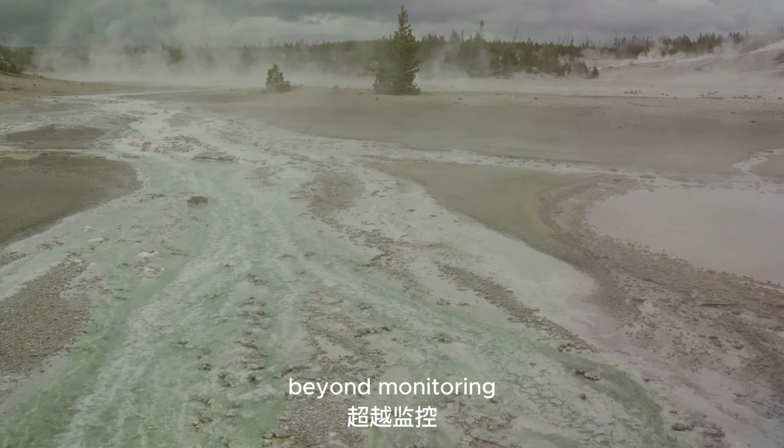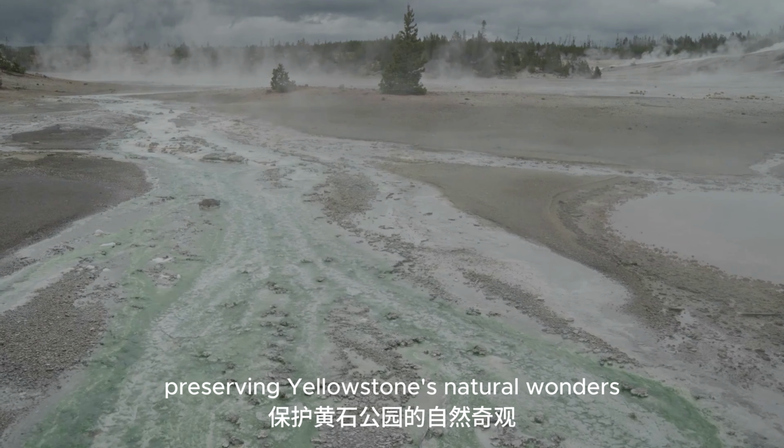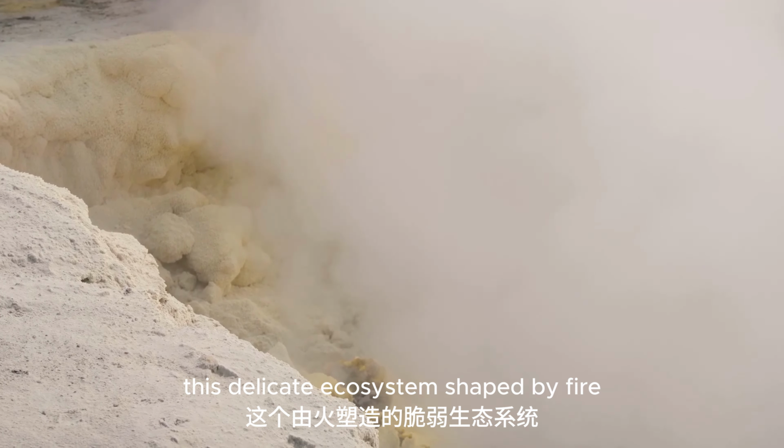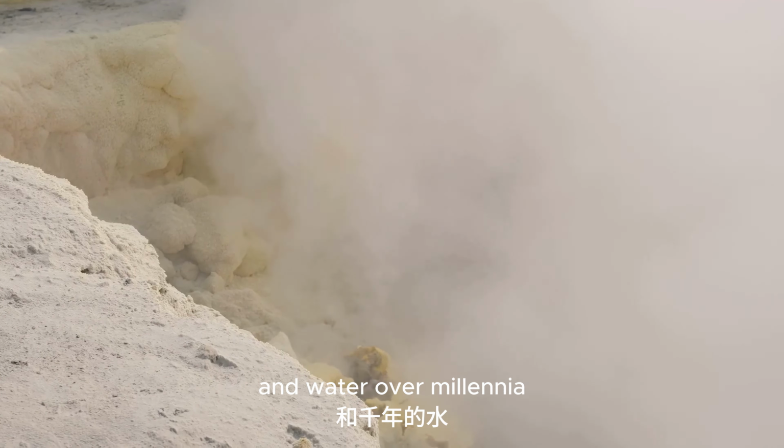Beyond monitoring, preserving Yellowstone's natural wonders for future generations is paramount. This delicate ecosystem, shaped by fire and water over millennia, faces threats from human impact and climate change. Park authorities must strike a balance between welcoming visitors and safeguarding the very essence of this wild place.